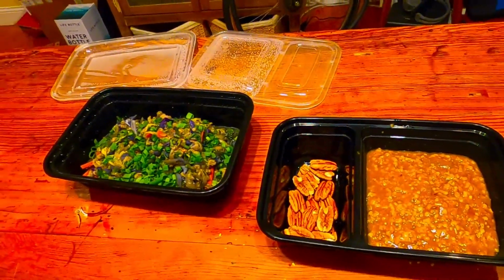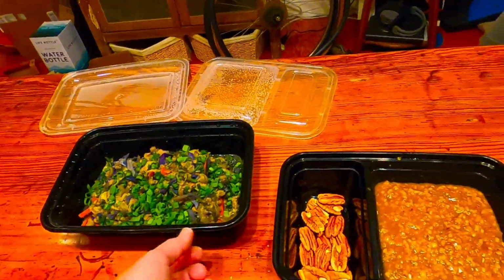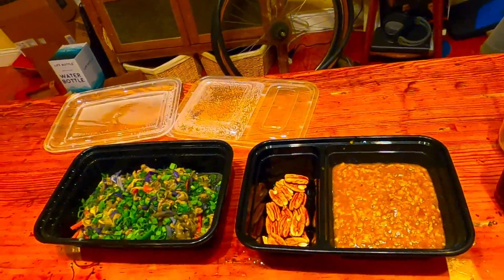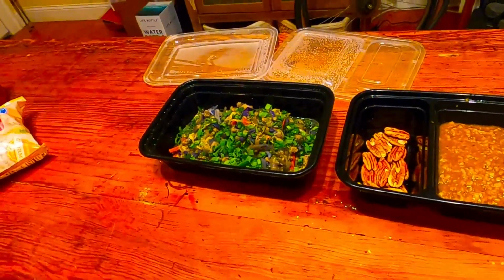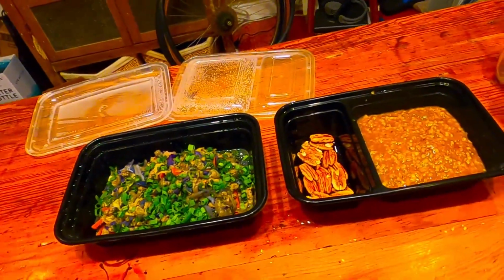Both of those recipes are in the previous videos. If anybody's wondering, I picked up these little meal prep containers at Walmart. It's their store brand. I think it's called Home Trends. And they have a couple different styles, but that's where I picked these up from.